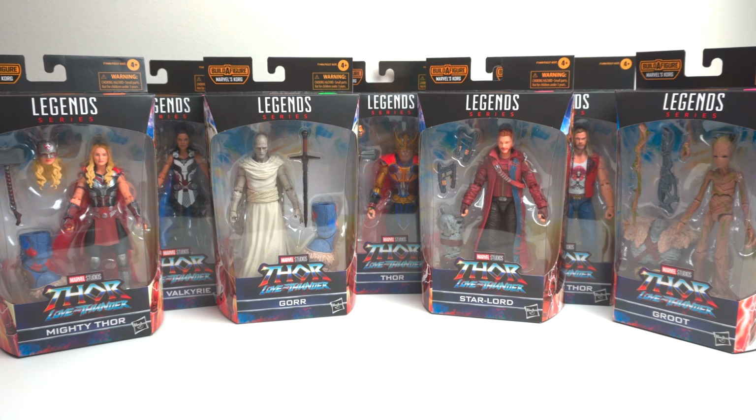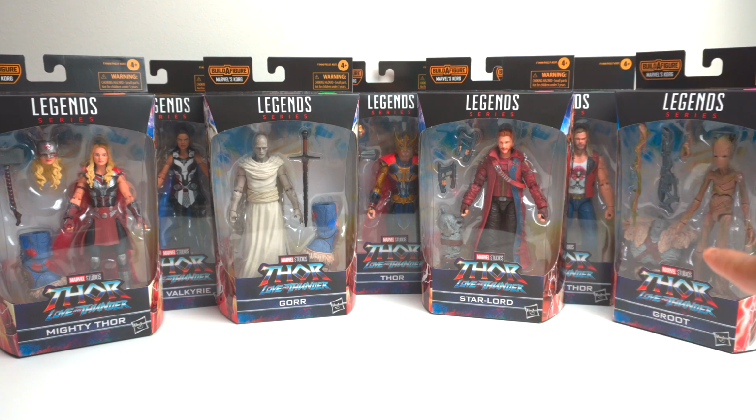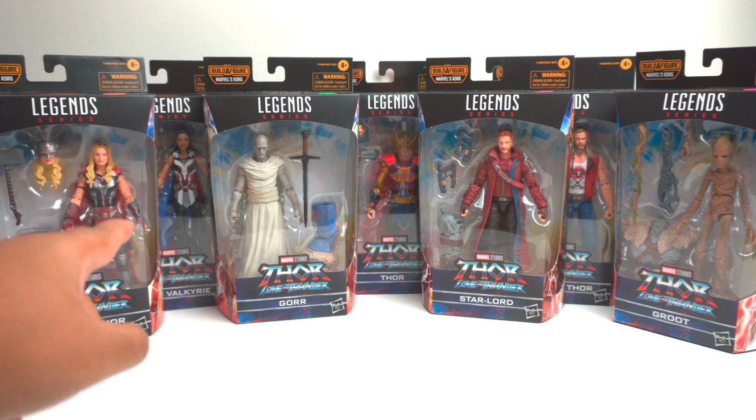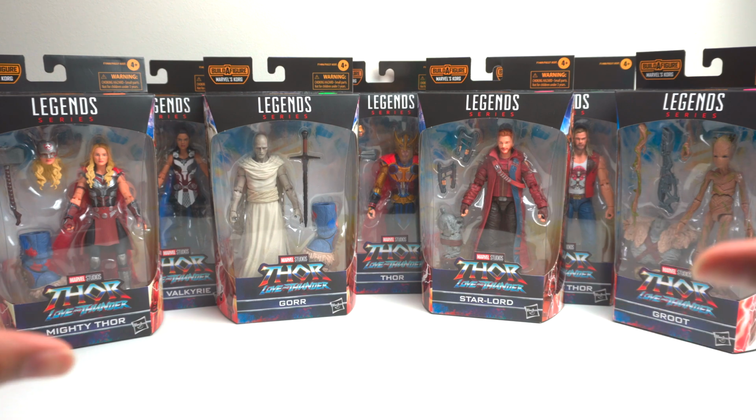So it is a total of 7 figures. Now, 6 figures in the wave, so you do have the Korg Build-A-Figure. You got the 3 males here: Star-Lord, Ravager Thor, and then you have Groot, and then you have Gorr The God Butcher, King Valkyrie, and Mighty Thor. So these 6 figures comprise the Build-A-Figure wave from Marvel's Korg, and the center figure, the powered up, armored up Thor, does not contain a Marvel's Korg Build-A-Figure piece, but he does contain all of the armor. So he's the most powered up version of Thor in this film.